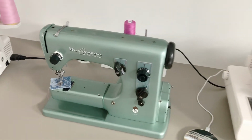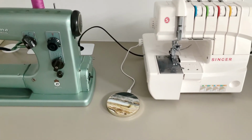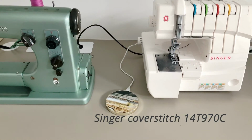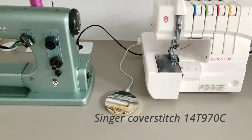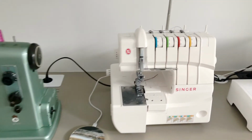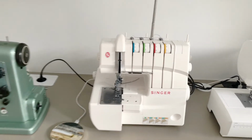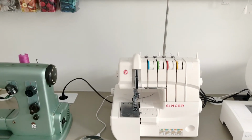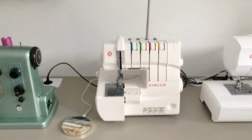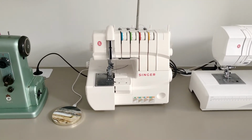And then I have a cover stitch, and this one I don't use as much, and I'm thinking about selling it because it doesn't get a lot of use. This is for a twin needle hem, a twin needle stitch, and I'm happy to use a twin needle on my Husqvarna or my other one. So yeah, as I say, I don't use it that much, but it's nice to have.